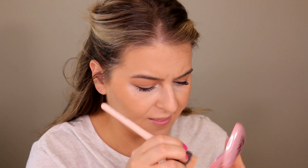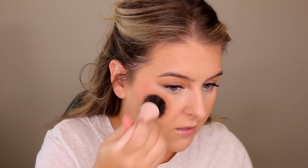So let's start with Pinky, the lighter one. I will say that each side is big enough that if you had a big fluffy brush, you could pinpoint into one. But I'm just going to double dip and get both of them on there. Once again, these are matte. There is no shimmer to them.